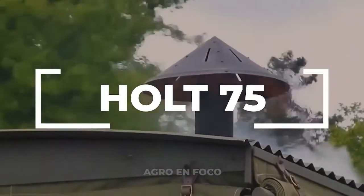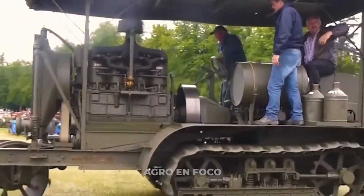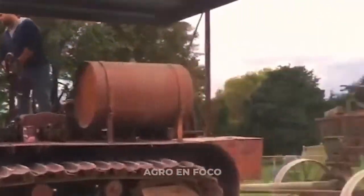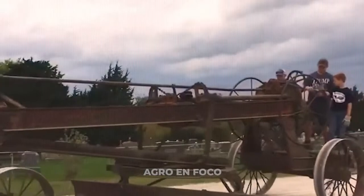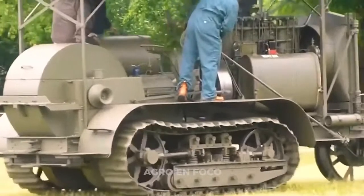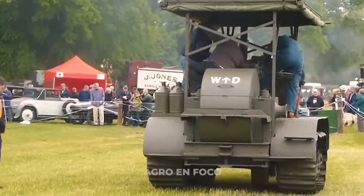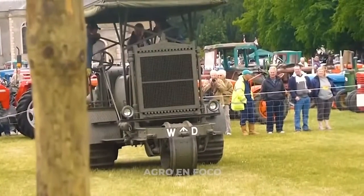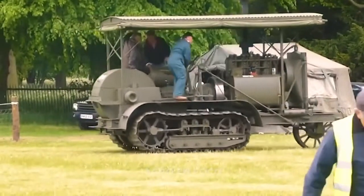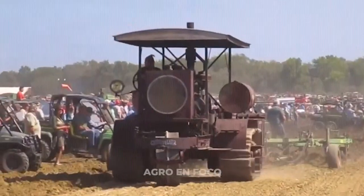Holt 75. Between 1913 and 1924, this robust and innovative machine played a key role both in agricultural fields and in the trenches of World War I. The Holt 75 was equipped with a 4-cylinder gasoline engine with an impressive displacement of 22.9 liters, 6.05 gallons. It produced approximately 75 horsepower at the pulley and 50 horsepower at the drawbar, enough to tow heavy loads over challenging terrains.